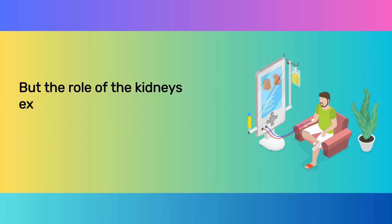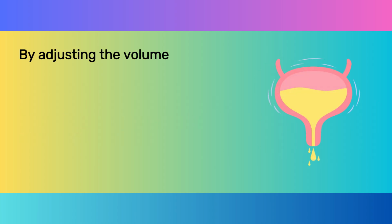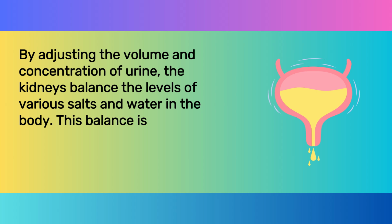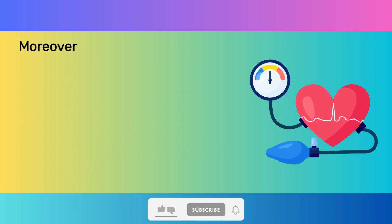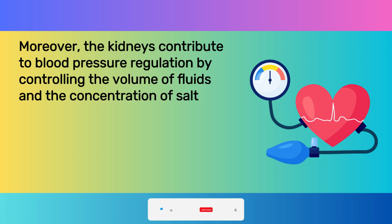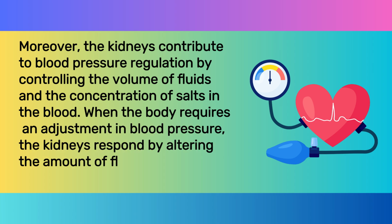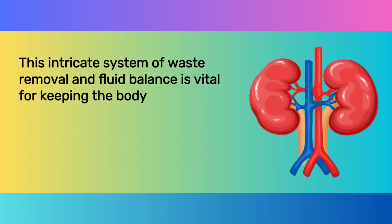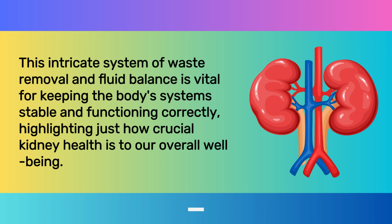But the role of the kidneys extends beyond just cleansing the blood. They are also pivotal in regulating body fluids. By adjusting the volume and concentration of urine, the kidneys balance the levels of various salts and water in the body. This balance is crucial for normal cellular function and maintaining the overall health of other organs. Moreover, the kidneys contribute to blood pressure regulation by controlling the volume of fluids and the concentration of salts in the blood. When the body requires an adjustment in blood pressure, the kidneys respond by altering the amount of fluid excreted in urine. This intricate system of waste removal and fluid balance is vital for keeping the body system stable and functioning correctly, highlighting just how crucial kidney health is to our overall well-being.